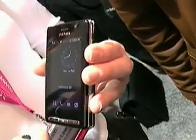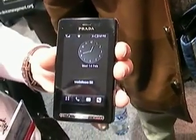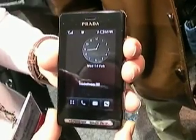As you can see here, it's black and white. It's not because there's any technological reason why we can't have colour. If you take photos, they're colour, so the screen works in colour. But the design decision was made that it would look much more aesthetically pleasing in black and white.